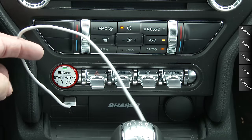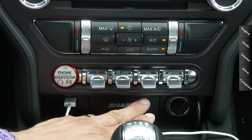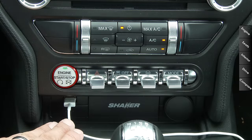Below that, we have a single USB input right over here, a little shaker logo for our optional audio system, and a 12-volt power outlet right over there. Now, we do have a second USB input in the center console.